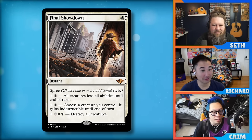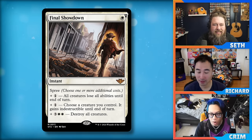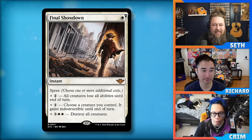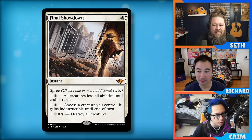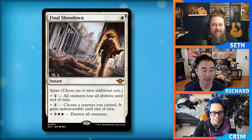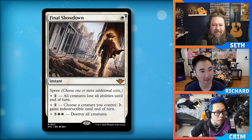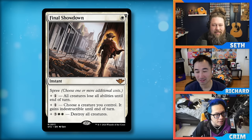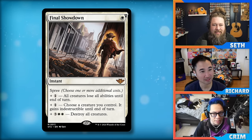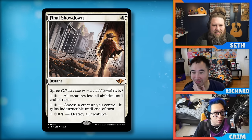Because looking at it, the decks that play Sunfall and all that stuff are probably going to want the first mode, right? All creatures lose abilities. Because let's not lie, there's not many situations where you're going to choose a creature you control unless you're the domain deck. And then for 6 mana, this is an instant speed sweeper, right? We do have a lot of board wipes, and with all the board wipes, this being instant speed is kind of cute. It makes it decent, but I don't think it's better than Deadly Cover-Up. Definitely not better than Sunfall or Farewell.